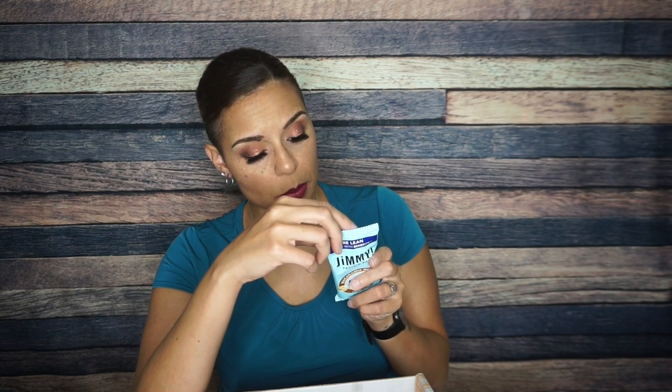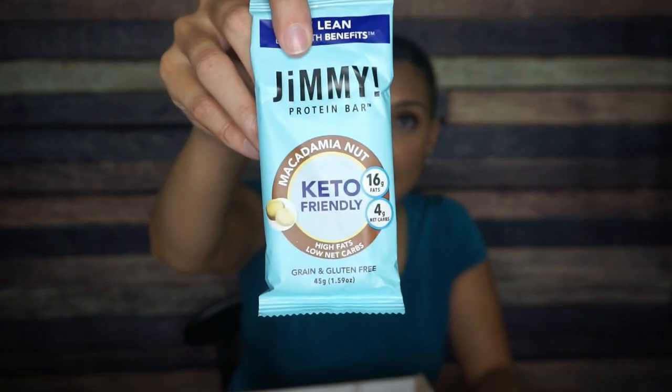Let's look at the nutritional info. One bar is 210 calories, 16 grams of fat, 15 total carbs, 11 fiber, so that means 4 net carbs, and 9 grams of protein. Ingredients: peanuts, tapioca fiber syrup, macadamia nuts, whey protein, and dark chocolate coating. Am I missing it? Nowhere on here does it say chocolate. But still, they put chocolate in everything. We'll see. But I do like macadamia nuts, so I'm interested to try this.